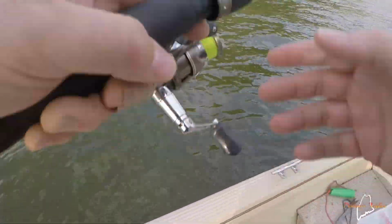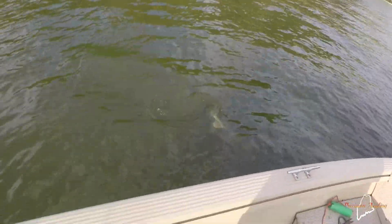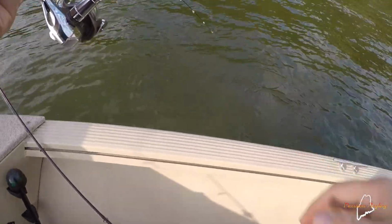Should have had your GoPro going. Yeah, it is going. Huh? It is going. Oh, it is?